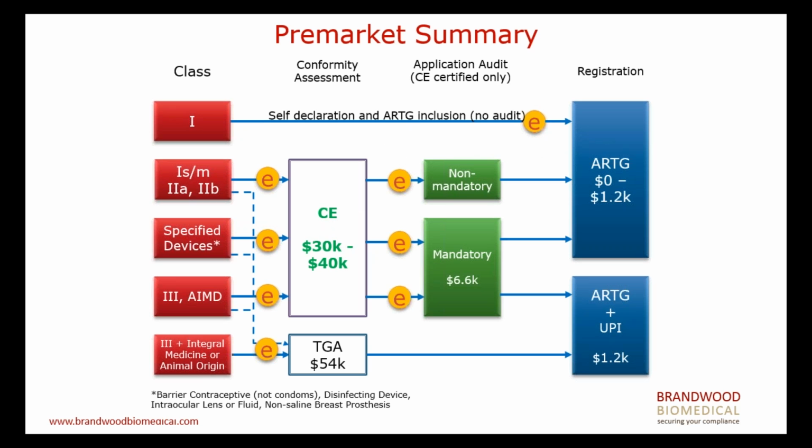And then the overall summary of the different classifications. If you ignore the diagram for a bit and just focus on the headings, that really captures the key stages to market entry. The first one is identifying the classification of your device, which class it'll be under. The second one is, based on the classification, what kind of conformity assessment you need to apply for. Are you eligible for CE fast track, or do you have to go through TGA if you've got medicine or if it's under that exclusion category?